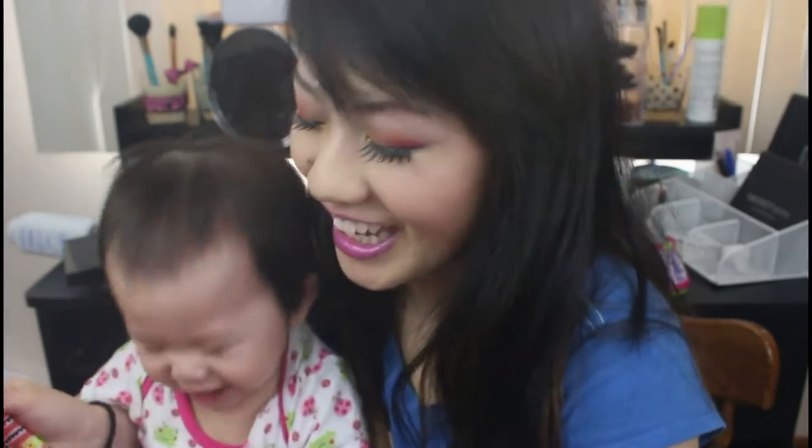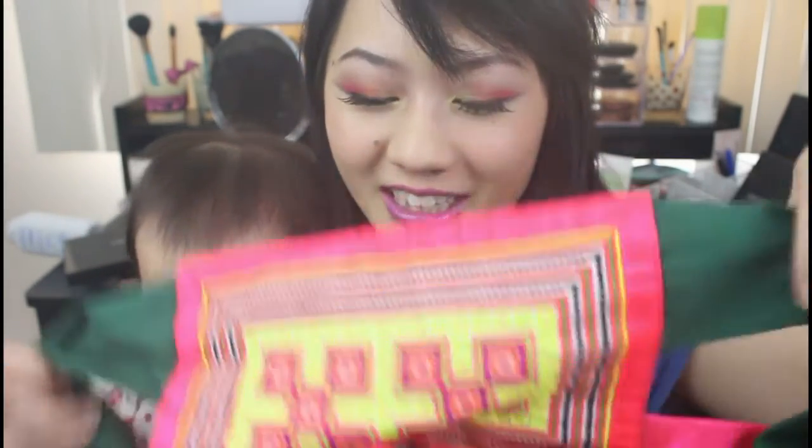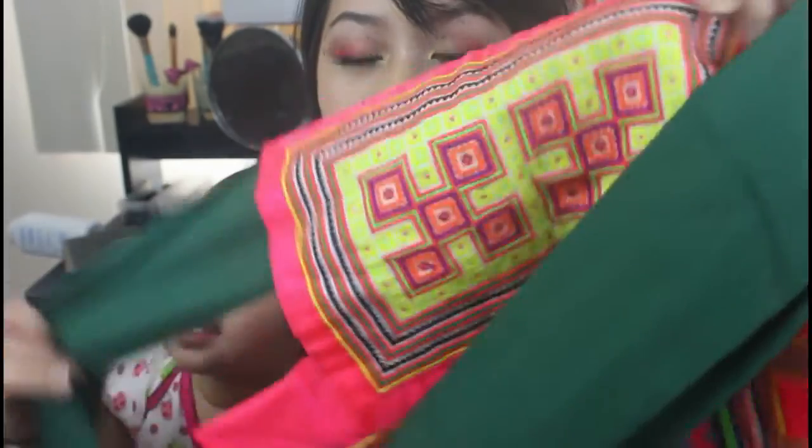Today I decided to do an inspired makeup look, and I've been thinking about this look for a while. I just haven't done anything. This look is inspired by the Hmong baby carrier, and my mom made me this when I was pregnant with her. So I'll just show you guys how it looks if you're not familiar with it. It looks like this. This was handmade by my mom.